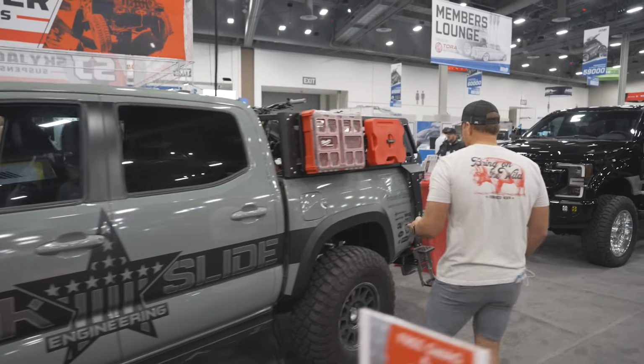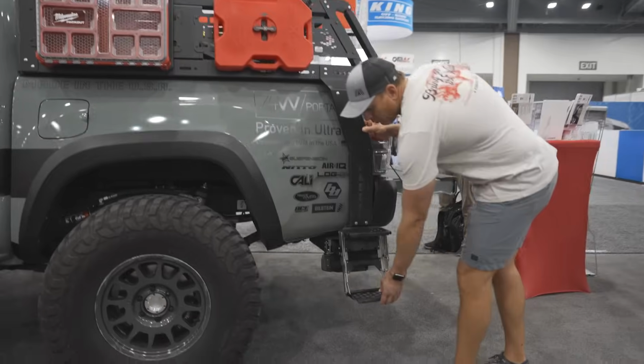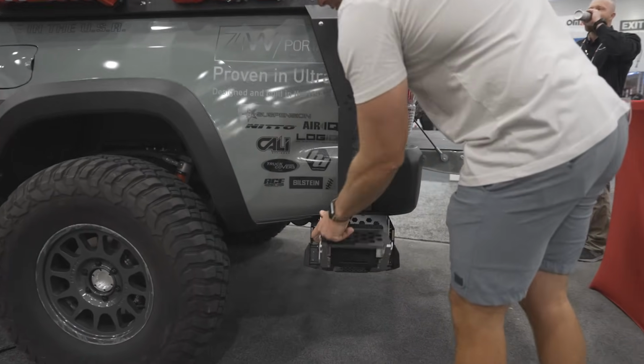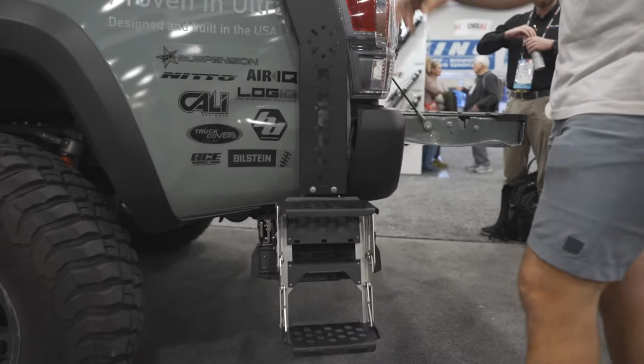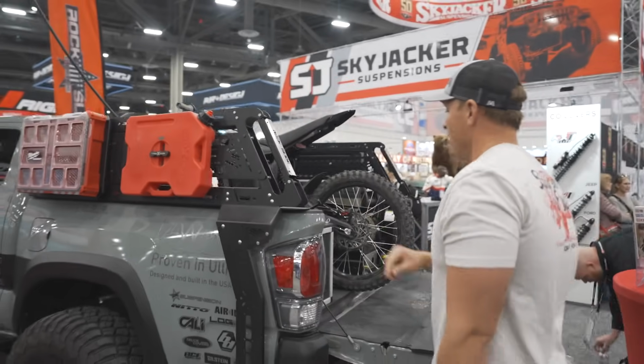In the back of this build, we have this really cool solution. Check out this little step system that folds up easily and out of the way. I like that, especially if you have a rooftop tent, you're not climbing all over your tires and getting all dirty, you could just jump up right there.